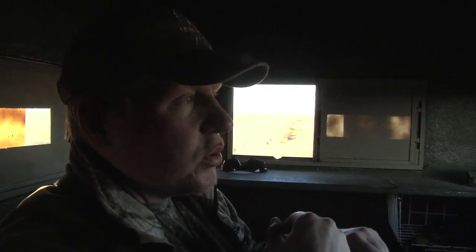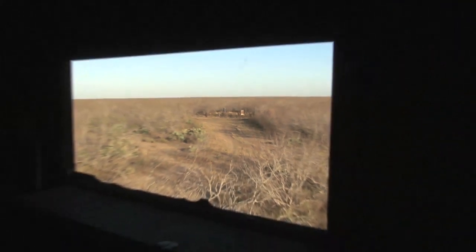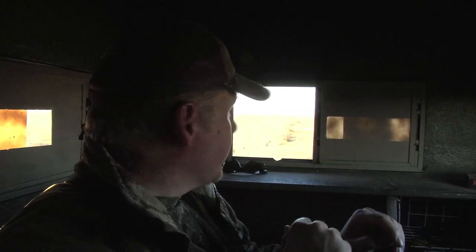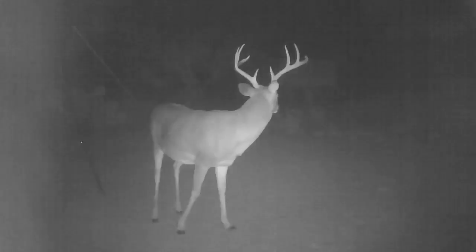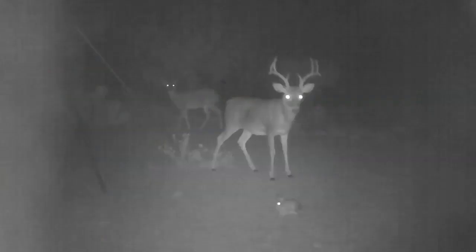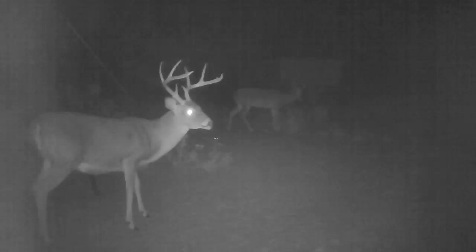Now there's 4 different senderos here, 4 different roads which head out into the bush. Two of them have feeders. Two of them, as you can hear behind me, they're just putting some corn down now, just to draw the deer out. I've already seen from the trail cam footage that there's some really, really nice bucks been shot off this particular estate, and they take the management very seriously.